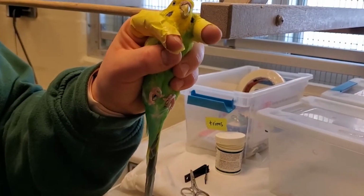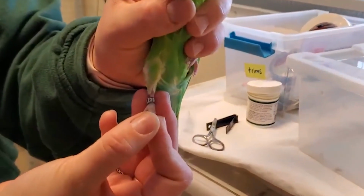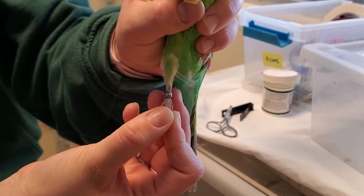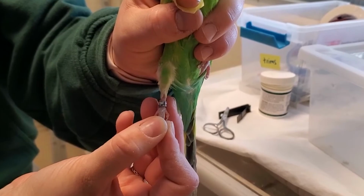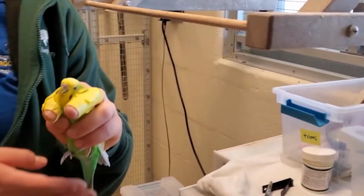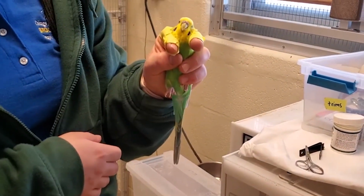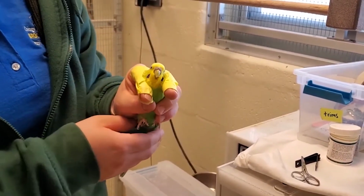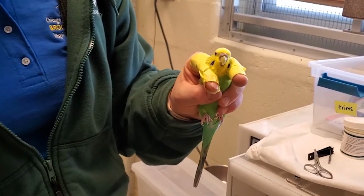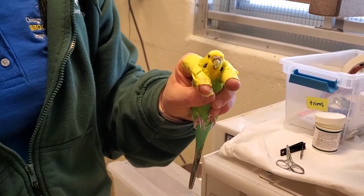Some other things I wanted to point out on this parakeet are its leg band here. Every single one of our birds has a leg band that has a number, and it says CZS for the Chicago Zoological Society, and it's got some other information on there that serves as an identifier. Like I said, each bird has its own number, and that allows us to keep track of its medical history, if it's gotten treatment or if it's been used for breeding before. So we keep really extensive history on these parakeets.